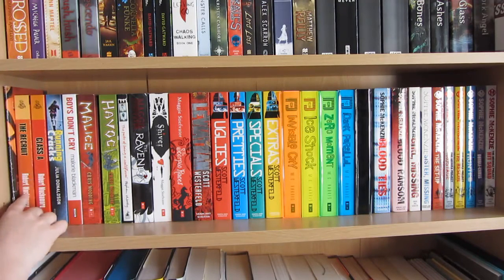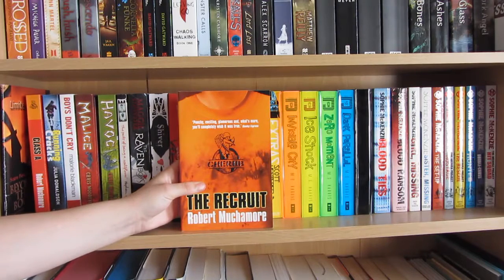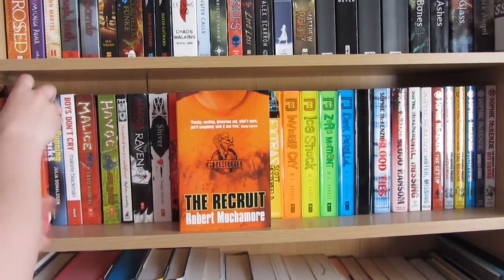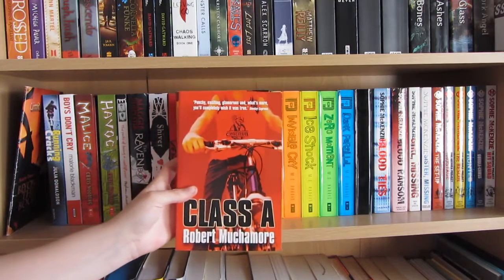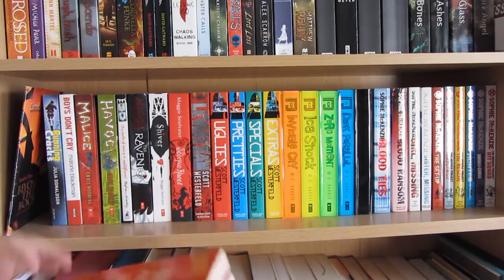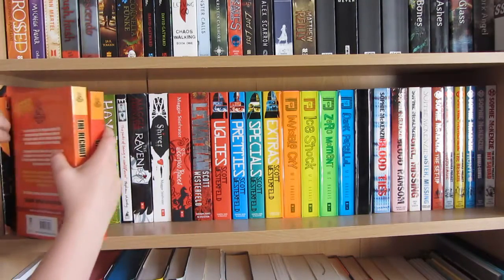Then I have the first 2 books in the Cherub series by Robert Muchamore. I have The Recruit. I spent ages trying to figure out which book was the first one, and then I realised The Recruit kind of sounds like the first stage in a big long mission thing, so I finally picked up this. And then I asked the guy who recommended them to me from school which book came next, and that is Class A. So I'm looking forward to reading those. I have no idea, apart from that they're teenage spies or something, about what these are about.